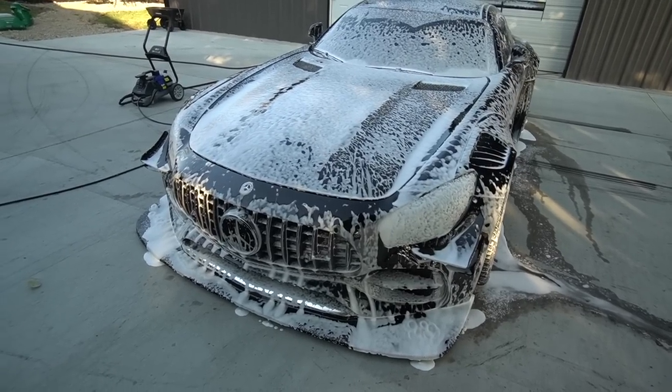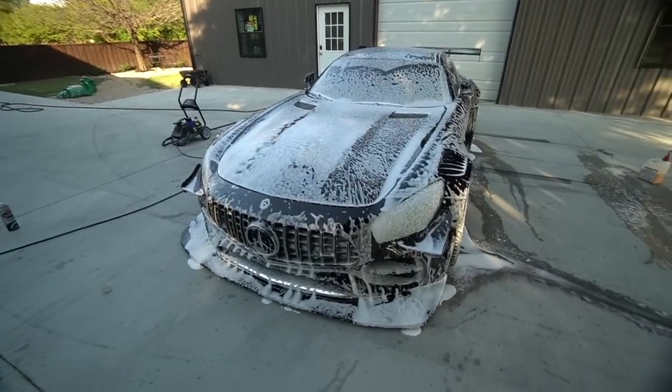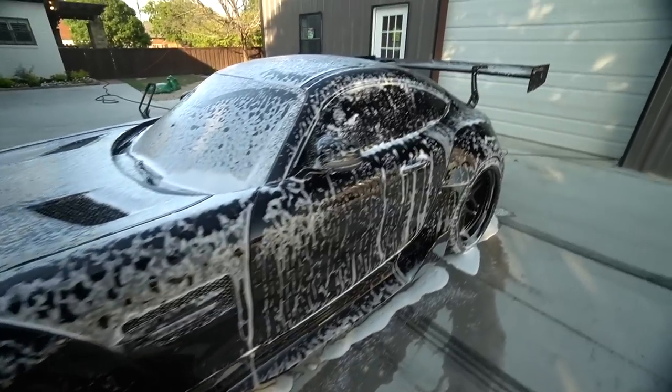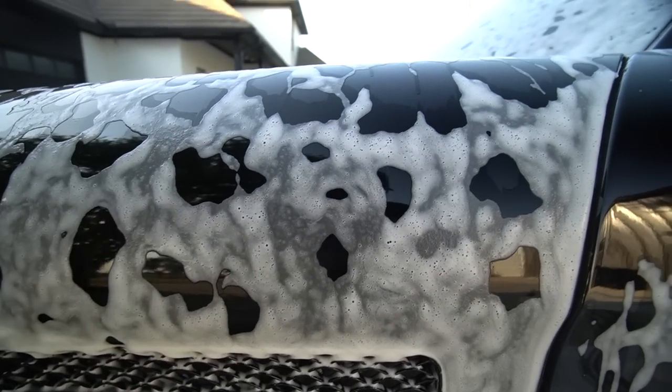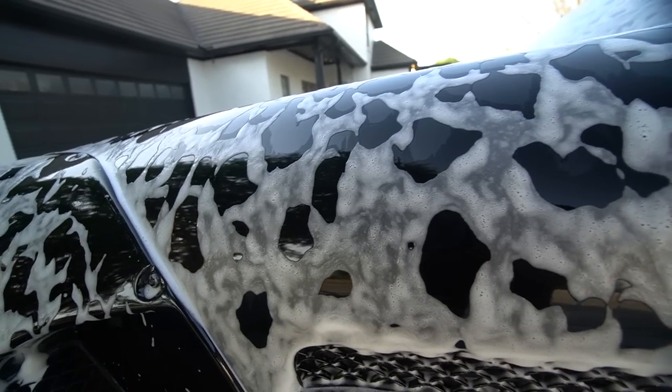So the car actually doesn't have a bunch of wax or paint protection or anything on it right now, which is actually kind of nice, but it is doing its job in some areas. So it looks like Jose used just like a wash and wax. It's got a multi-stage process here where you can see the spots where it's sticking and the spots where it's eating away anything that's under it.